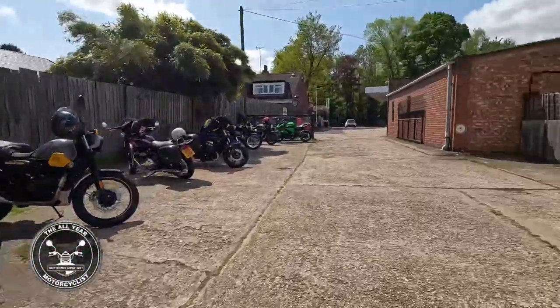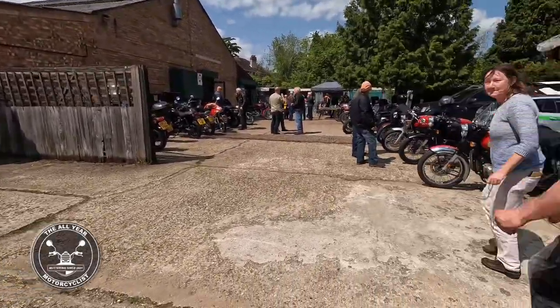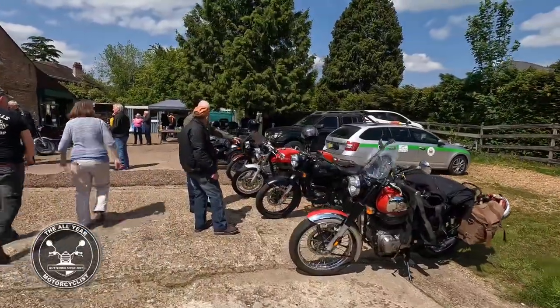Everyone's busy over there, as you can see. Interceptor. I went to see if he's alright, he said. And then what have we got? Just Royal Enfield after Royal Enfield.